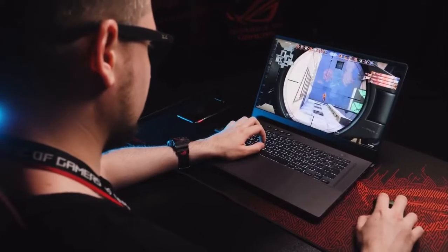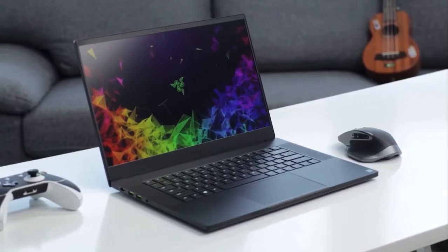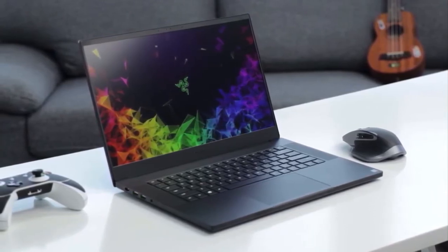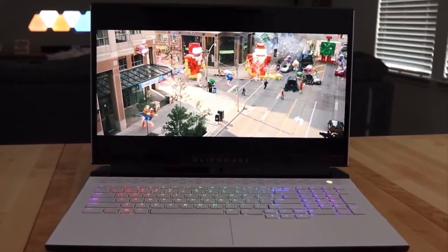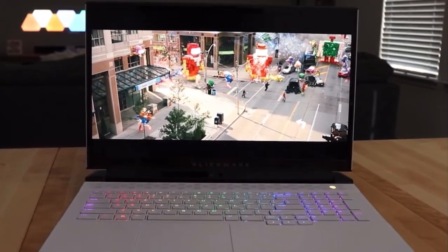If you're a gamer on the go, you'll need a good gaming laptop that can keep up with you. In this video, we break down the top 5 gaming laptops on the market this year based on price versus performance and situations they'll be used in. So whether you're looking for a gaming laptop with true portability or just the best gaming laptop you can buy, we'll have an option for you. So if you're interested in finding out which gaming laptop will be best for you, stay tuned.